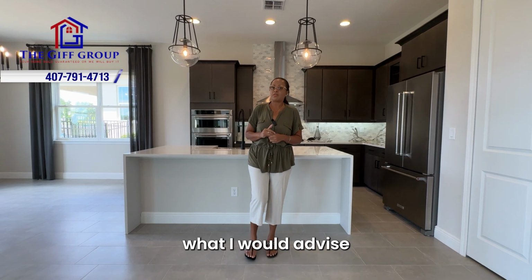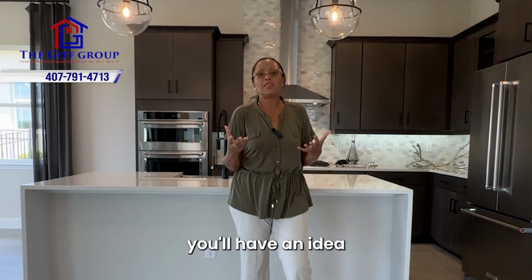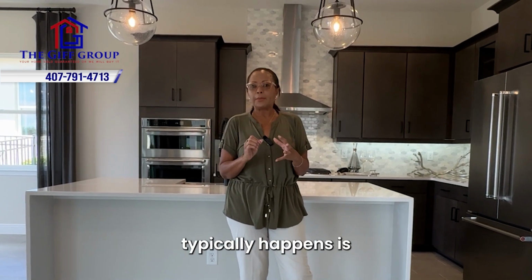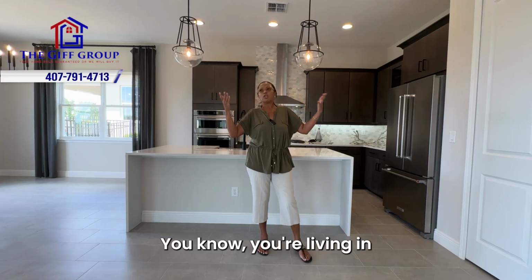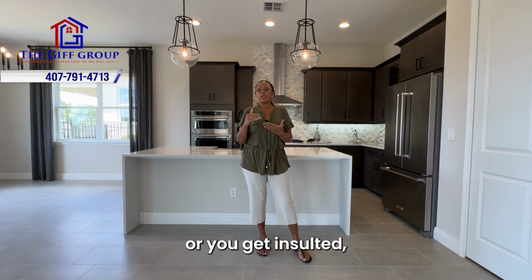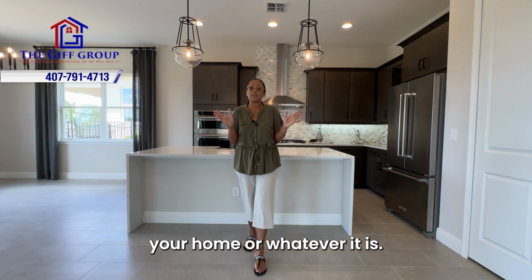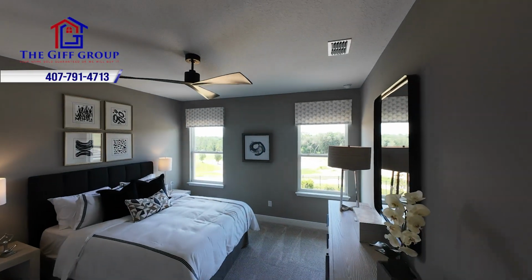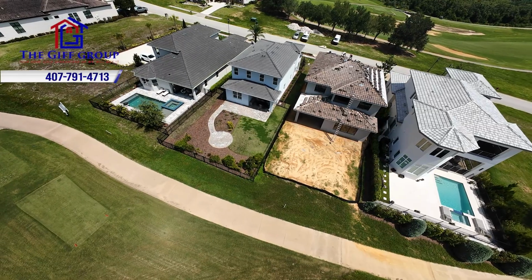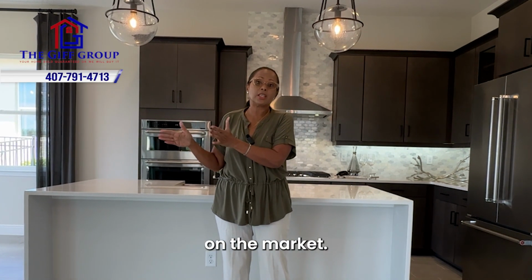Now, if you're a seller, what I would advise sellers to do is do a home inspection before you put your home on the market. Why? Because that way you'll have an idea of what's going on with the property before you put it on the market, so there's no surprises. Typically, you live in the home for 5 to 10 years, everything is fine, and an inspector comes and finds all kinds of stuff, but then you get upset or insulted or you think the inspector is trying to beat up on your home. So the best thing is to do a home inspection before you put your home on the market. That way you know exactly what's coming.